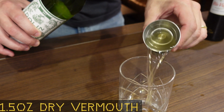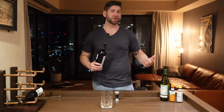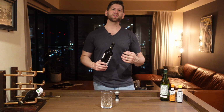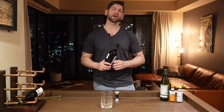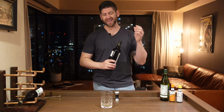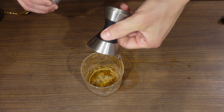Pretty simple so far. Our final ingredient for this cocktail is gonna be our sherry. I chose an Oloroso sherry, mainly because it was the cheapest bottle at the liquor store, and I chose Oloroso because I thought that the Fino would be a little bit too dry, and supposedly Oloroso is a little bit of a sweeter sherry. I'm not sure, I'm not a sherry expert, but I'm hoping the more I make cocktails with sherry in it, the more I build an appreciation. So with that, we're gonna do 1.5 ounces. Then we'll add our ice and give it a good stir.